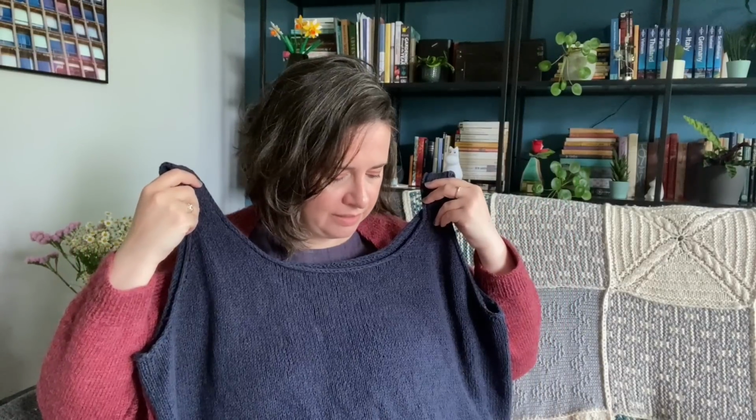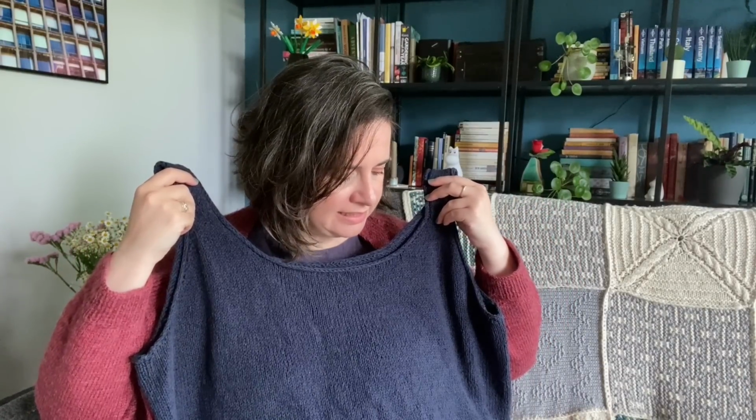So yeah, I'm really, really happy with that. Very happy with that indeed. I made a few modifications. So firstly, I know that I'm very short here. And to be honest, I think that's probably the most challenging aspect of knitting something like this with straps. It's more difficult to get the fit that you want because it really does depend on that armhole depth.